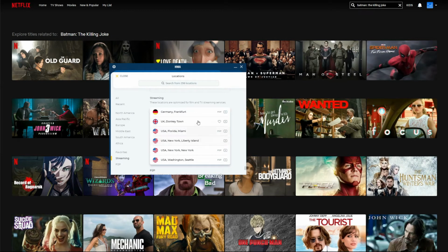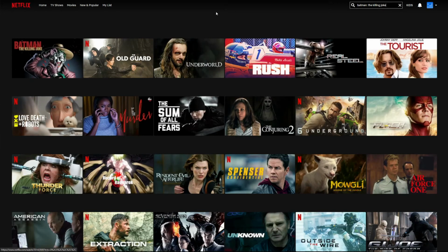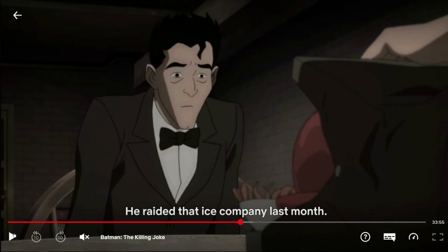First, let's connect to a streaming server in the US, and then let's refresh the page. And after refreshing the page, we can see the movie right here, which means that Netflix US works. But let's try to watch it now. And as expected, it works flawlessly, but I'm pausing the footage to prevent any copyright claims.